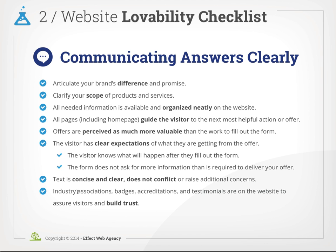And the last thing, which is often overlooked but a lot of times can be easy to do, is put industry associations, logos, accreditations, badges, and testimonials on the website to assure visitors and build trust. When it comes to a website, it's not a person. Really, the first way to build trust is to have a video of a real person talking and communicating what's important about what they ought to know. And when that happens, you can understand by the voice and the visuals what their approach is, and you can get a decent sense, or the best sense you can, short of actually meeting with them and talking with them in person.